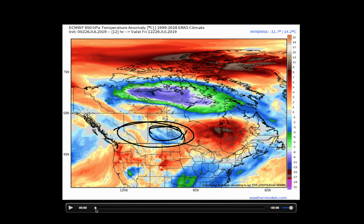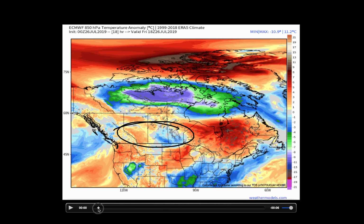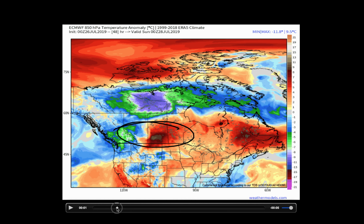We're cooler to start the day on Friday across central and southern portions of Saskatchewan and Manitoba. But then we start to warm up on the backside in advance of our next storm system. Now we've got another storm system approaching here. We're warming up in advance, cooling off on the backside of that. So here we go. Where are we at now?